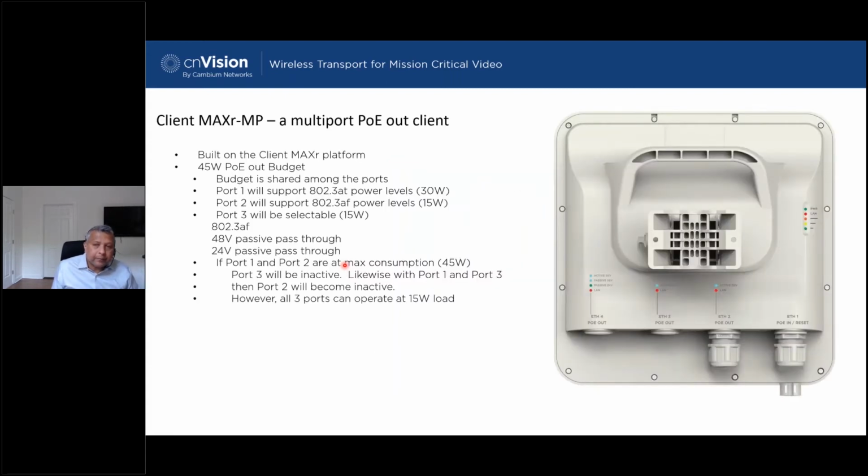Okay. And then the most exciting product that we just launched, which I believe is very, very unique for the marketplace, is essentially what you see here, the backside of the device. It's known as the MaxrP. It's a 19 dBi panel antenna with a radio built in with a PoE switch. Comes with a 60-watt power supply, so you can feed it the power and distribute about 45 watts of power across these 3 ports, which all support standard PoE.